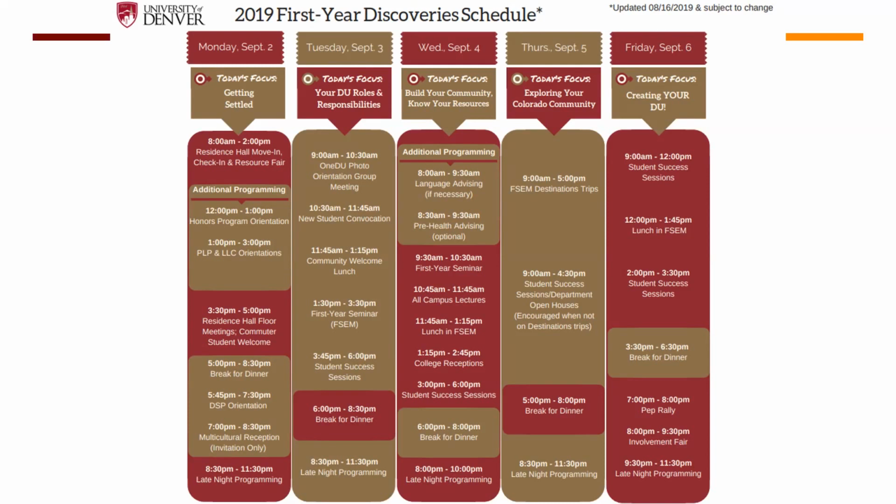A lot of the times they like to relate it to the class content, but they'll get to go explore some facet of Denver or Colorado on that day. And then when they return, there will be open houses happening on campus for any other questions that students might have or offices that they'd like to get more information from. And again, we'll break for dinner in the afternoon and then have another evening activity.